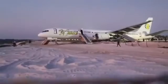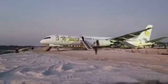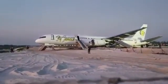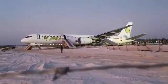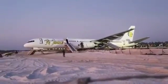All of the emergency systems were activated. They were able to get the passengers off. We were told over 100 passengers were on board heading to Toronto, Canada, when the pilot was forced to return to Guyana 45 minutes into the flight, return to Guyana and make an emergency landing here at the Cheddi Jagan International Airport at Timehri.